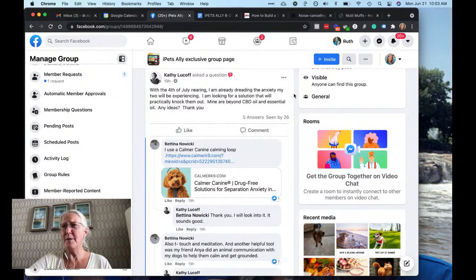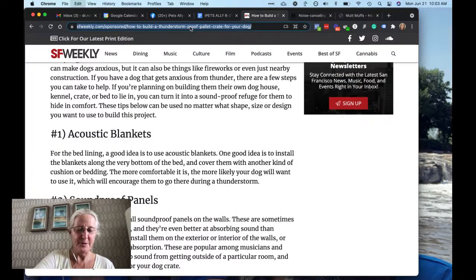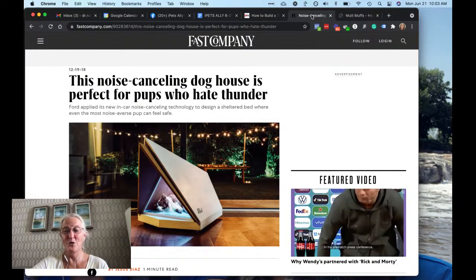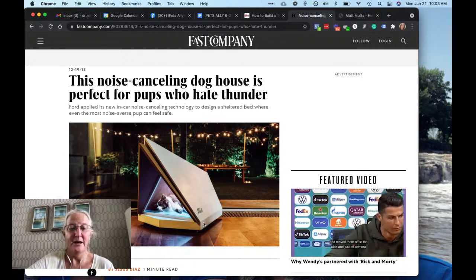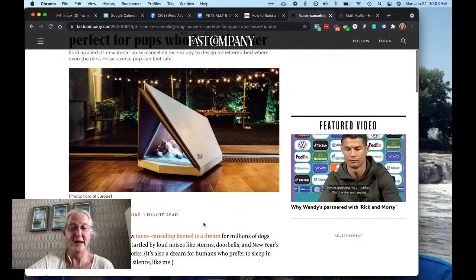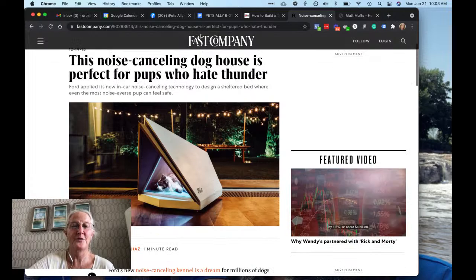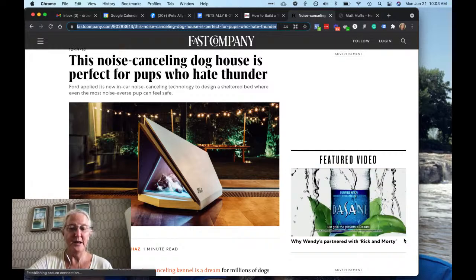And then there's a couple of other things you could look at. One is how to build a thunderstorm proof crate. There's a lot of stuff like this out there. There's also a paper where the scientists said that you really couldn't do it. Interestingly, and I love this, I think this is a great cottage industry for you. Ford built this pet crate essentially for pets that are petrified of thunder and fireworks and things of that nature, but they've used their technology to help build this thing out as far as what they've figured out to do to keep our cars quieter. So I'll drop that in there as well.